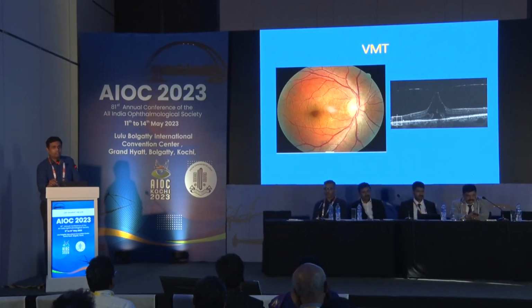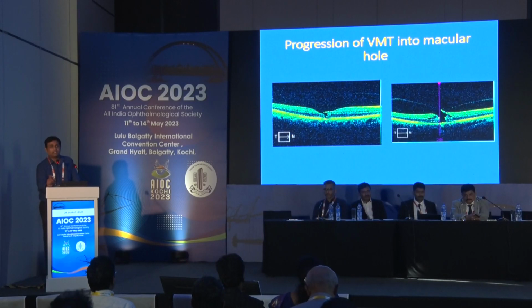Another important condition which can be missed out is vitreomacular traction. Clinically, if you see, it may look normal, but there will be an enhanced red reflex. The foveal reflex will be dull. And when we do an OCT, we are able to see a large traction. And sometimes this vitreomacular traction can progress into a macular hole after the cataract surgery.